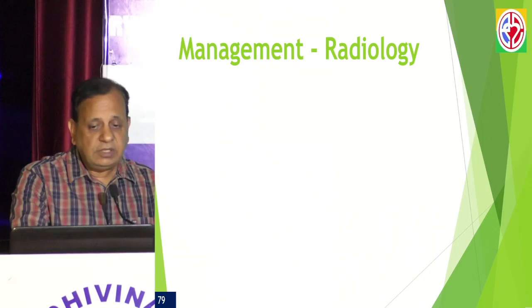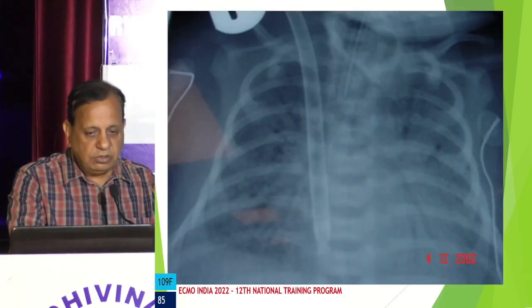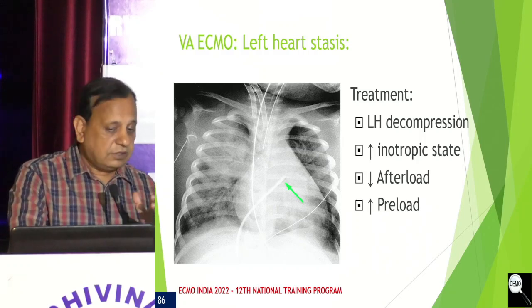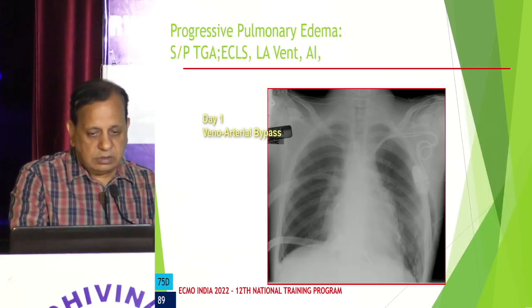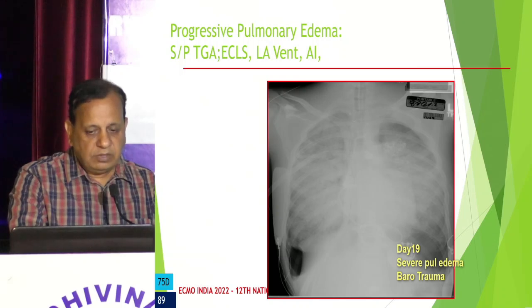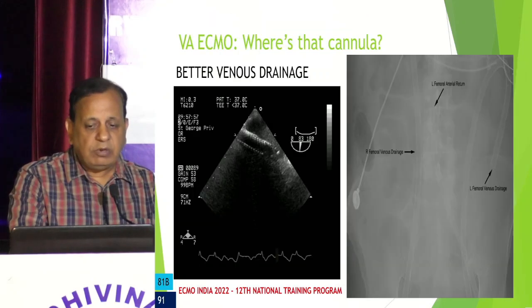Management in radiology is a separate topic, but I'll just show you a few pictures. Time is short, so I cannot cover them, but this is how radiology helps in assessing and treating the patient on ECMO. These are all radiological pictures helping the patient on VA ECMO and determining the condition. This is left ventricular hypertension. Here you are doing a balloon atrial septostomy.